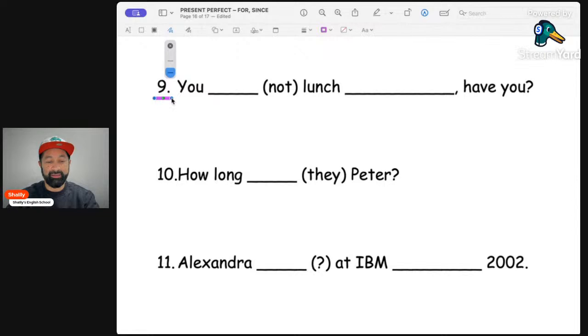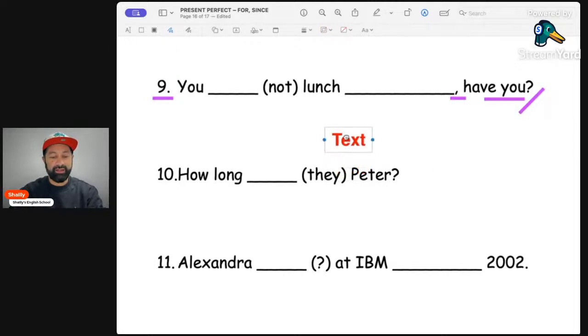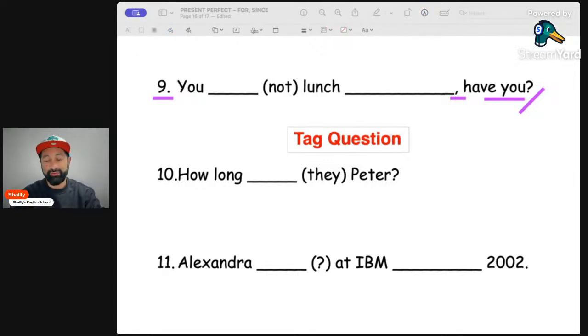Number nine is probably one of the more difficult ones. Because if you notice, I've got a comma here, and then I've got have you. It's a question. We know it's a question, but this is a very specific type of question. It's called a tag question. Tag questions are very, very common in English, especially when we want to start a conversation.